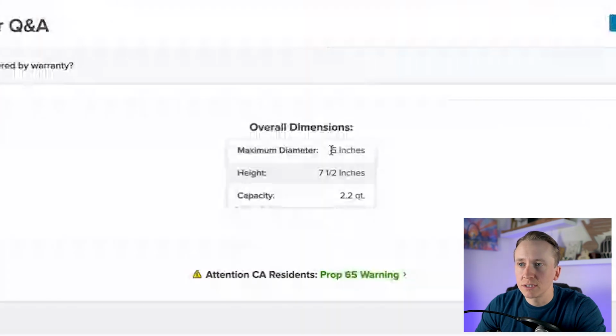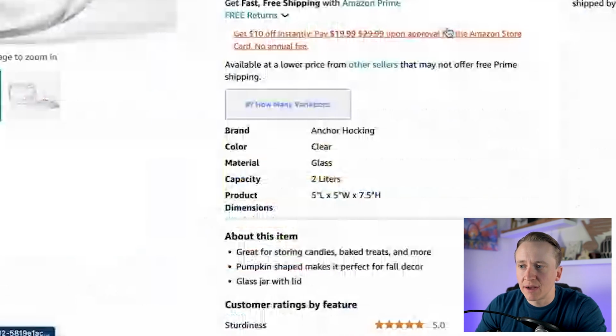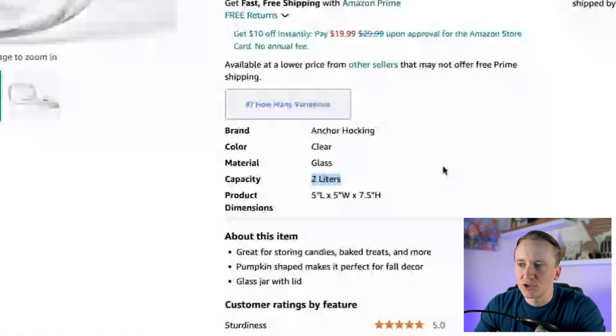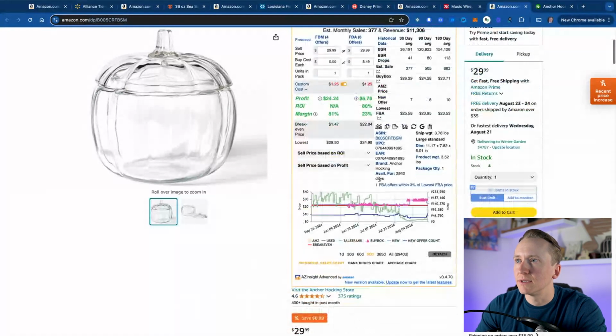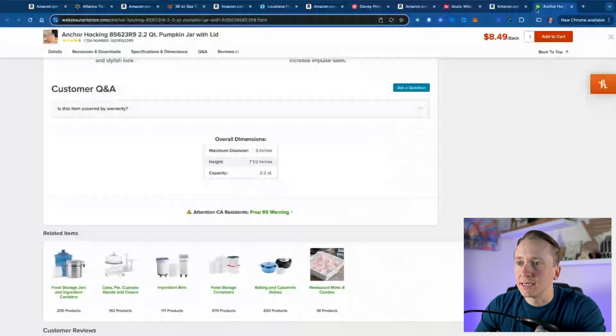So 5 inches is the maximum diameter with a height of 7.5. Now, if we scroll down, it says 5 inch by 5 inch by 7.5. So these dimensions do match. And then it says capacity 2 liters. I had to look up the conversion of liters to quarts, and it is the same amount. So it's 2.2 quarts or 2 liters, and that's something to keep in mind. I'm happy to pull that up here in a second if anybody wants me to. But ultimately, it is the same product as we're seeing here.